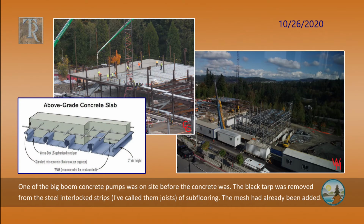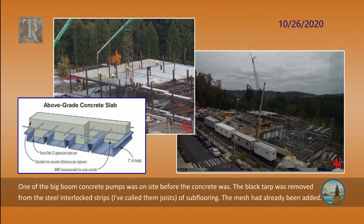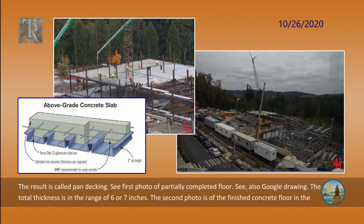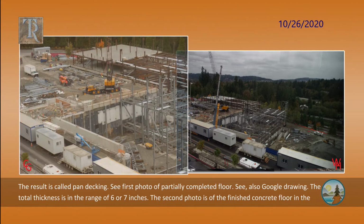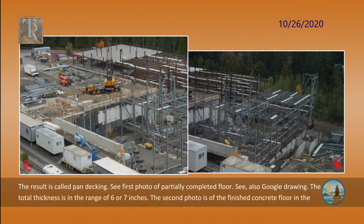The black tarp was removed from the steel interlocked strips, I've called them joists, of subflooring. The mesh had already been added. The result is called pan decking. See the first photo of partially completed floor. See also the Google drawing. The total thickness is in the range of 6 or 7 inches. The second photo is of the finished concrete floor in the background.